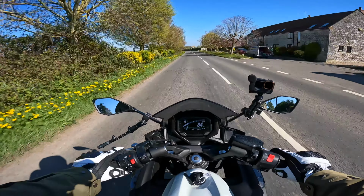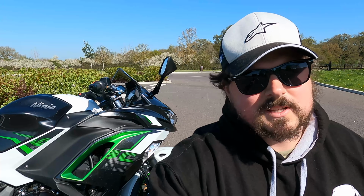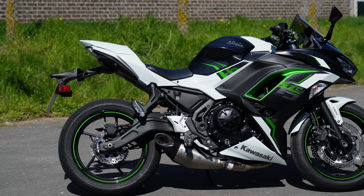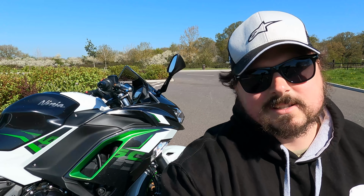But I've got about three-quarters of the mirror where I can see behind me. I've got to walk around on the bike, doing the sound test as well. As you can probably tell, this bike isn't complicated at all. No rider modes. It's got traction control, it's got ABS. It's just easy to ride.